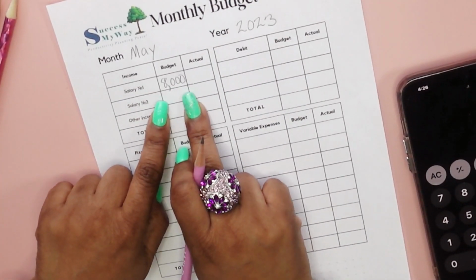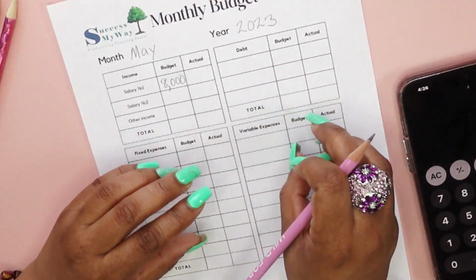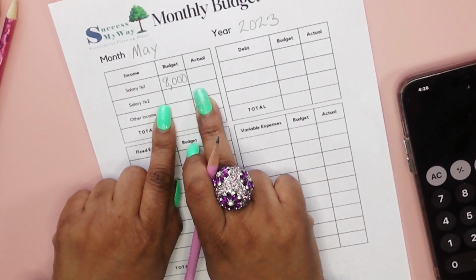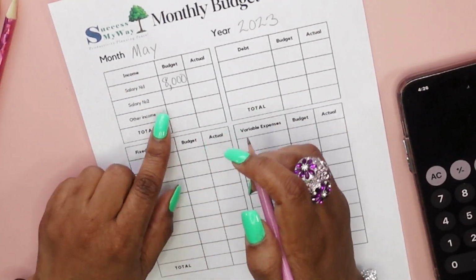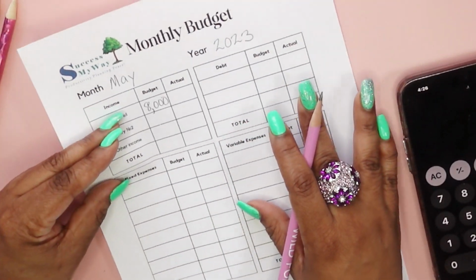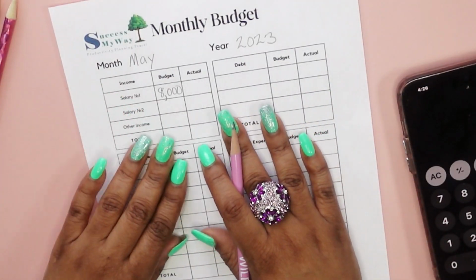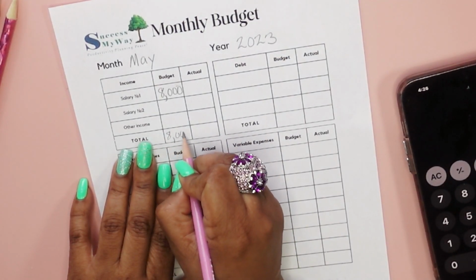And then I'm not going to put my husband's salary on here because he operates differently, and he has a system he uses, and I support him with his system, and I'll tell you about that later. But this is my system. However, if you have a spouse, you can also put your spouse's salary here, and both you and your spouse can work from this sheet. But this is how I do money, which is totally different from how my husband does it. And so we have managed over the years to figure out how to do this separately and both be satisfied with how the finances are run in the house. It's only one salary, so I'm just going to keep this total at $8,000.